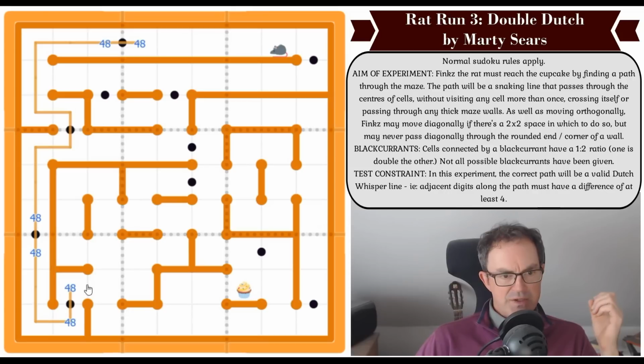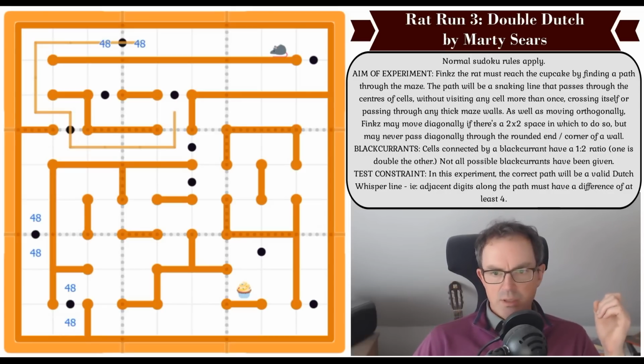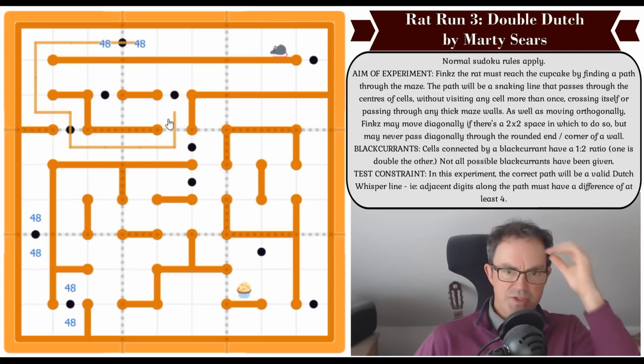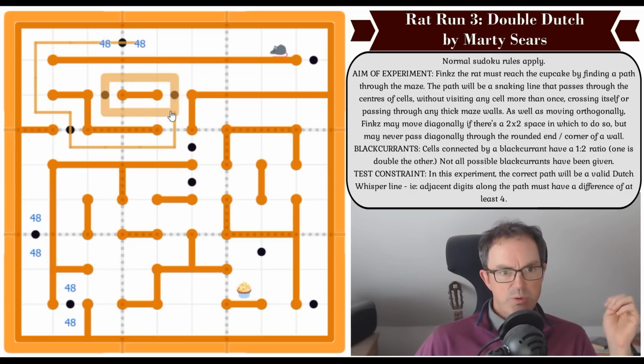There's no way, is there, that Finkz can go here and then up? Because Finkz isn't allowed to touch the path. I'm sure I read that. Finkz can't visit any cell more than once. Can't cross it. The path can't cross itself either. So there's no point doing anything like this. That's just total nonsense.